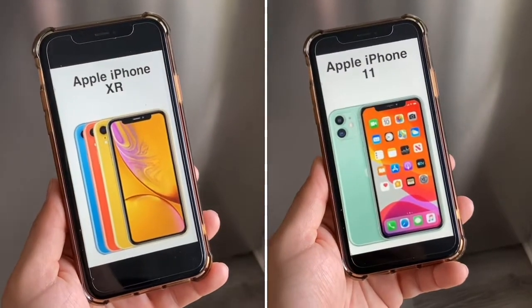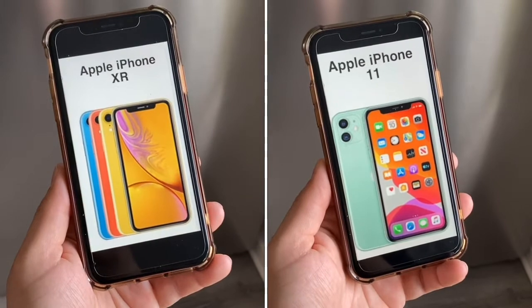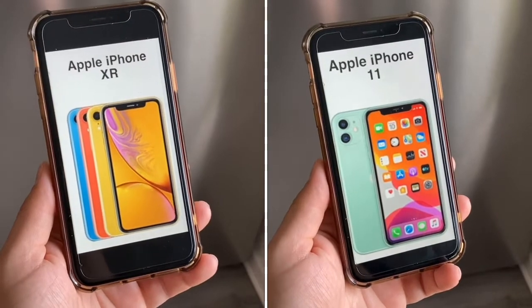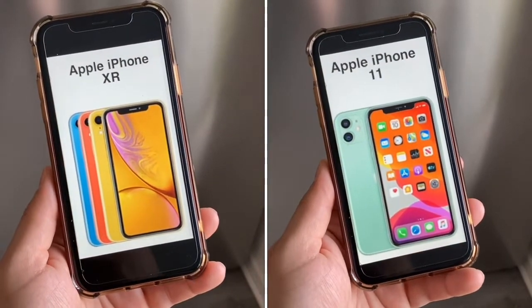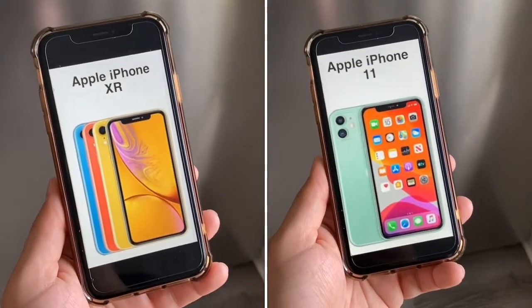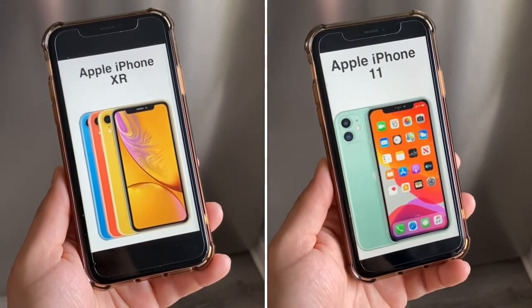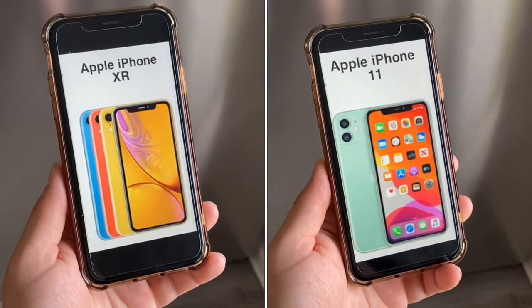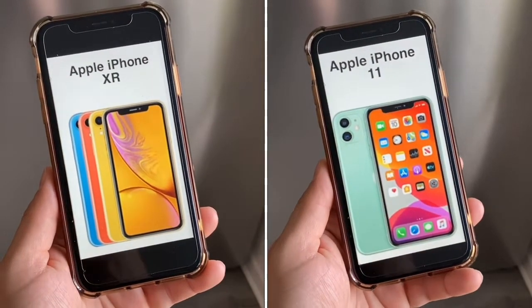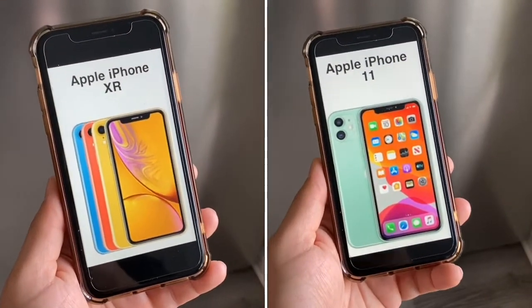They both have the exact same screen as well, the liquid Retina IPS LCD display, 6.1 inches. So again, this is a nice size phone with a nice size screen. You get a lot of screen, not a lot of bezels. You get 79% screen to body ratio on both. For the resolution, it's 828 by 1792. That translates to 326 ppi, which is pretty good. It's not going to blow you away, but it looks very good to your eye when you look at this display. That's average. Nowadays, more premium devices have north of 400 ppi. That's what I would typically look at, is the ppi, pixels per inch.